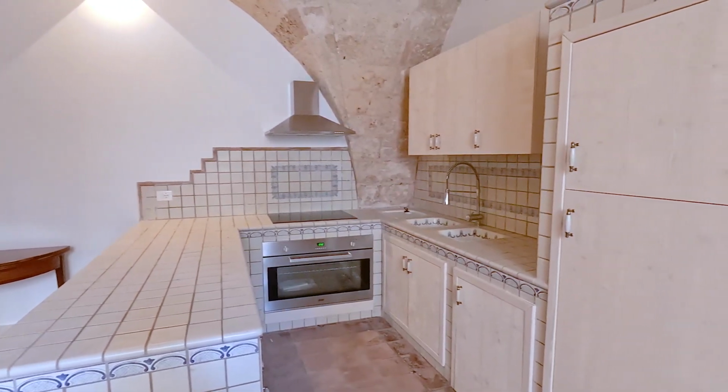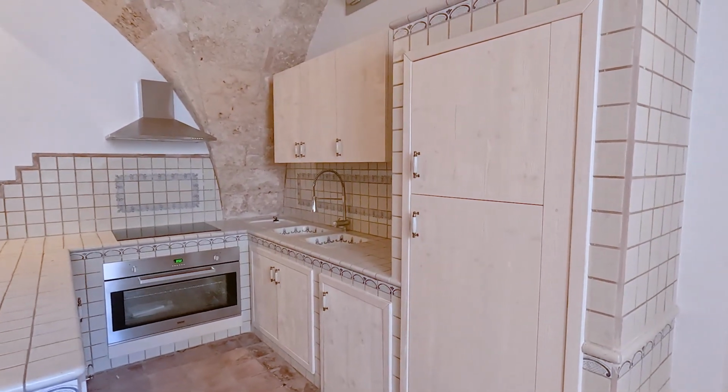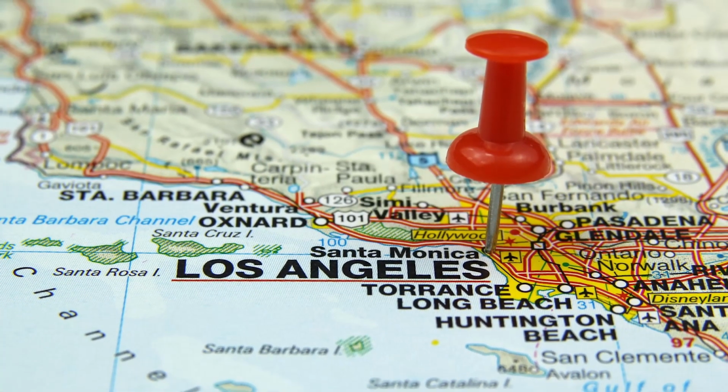If we drill a hole, we're actually going to be inside one of the most historic and iconic patisserie stores here in Galatina. Now, what happened here? Well, this property was purchased remotely. The choices were made remotely, all the way from Los Angeles. And then the refurbishment started.